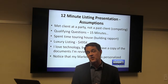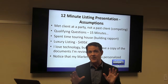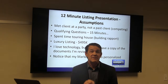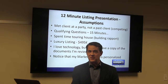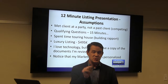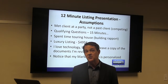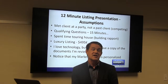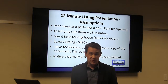The house is probably priced at about $495,000, and although I do love technology, what I'd recommend is to have all of this information printed out, because you want to leave it with the seller so they can review it not only after you leave, but also if there's a competing agent coming in. It's a great way to remind them about all the amazing things that you do to get the home sold in the shortest amount of time for the most amount of money. And you'll also notice that all of this is personalized just to me, because I want to make sure that the consumer recognizes that this is a very unique marketing offering that I've put together as their real estate professional.